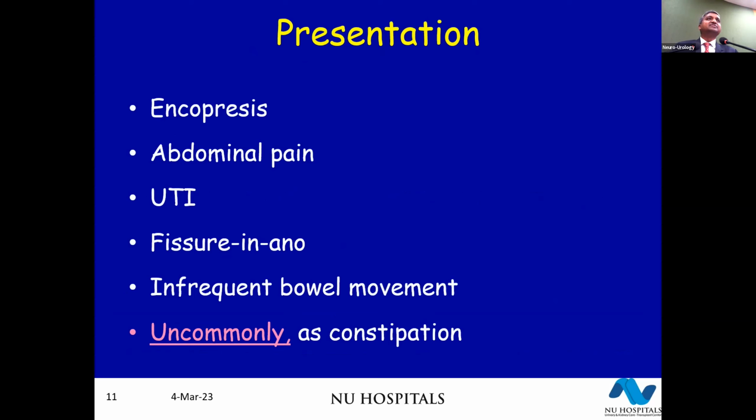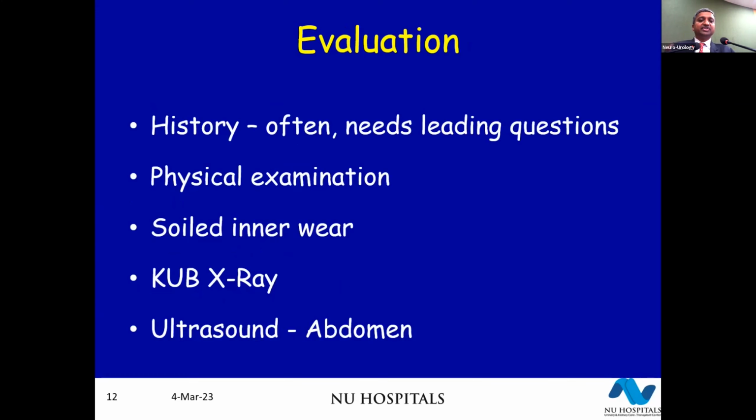Constipation or bowel dysfunction can present with encopresis, abdominal pain, UTIs, and because of very hard stools, some of them may have a fissure in anus, and you have to do an inspection before you attempt a rectal exam. And infrequent bowel movement. Please remember that they don't come to you with a history of constipation. They usually come to you with the history of UTI or pain abdomen, or upper tract changes, etc. And we need to elicit that history, because for many years, this child has been continuing to pass stools like that. So that is actually normal for the child and for the parents or caregivers. So therefore, you need to ask a lot of leading questions.